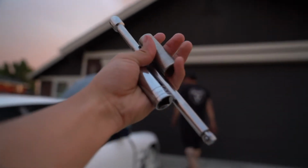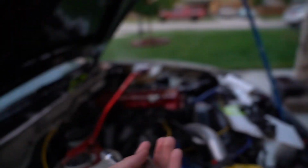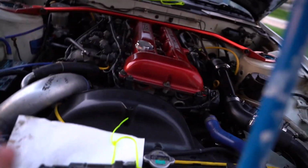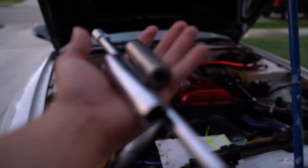Alright, so we had to run to my mom to go get a 3/8 extender, and what did we get? A 16 millimeter deep socket and a 5/8. So hopefully that will work, because we couldn't get into the actual spark plugs and pull them out. But we'll see how this goes.